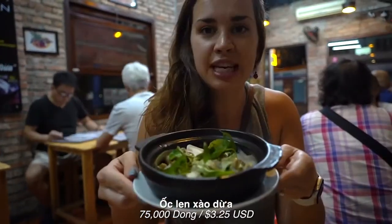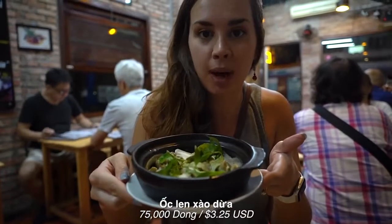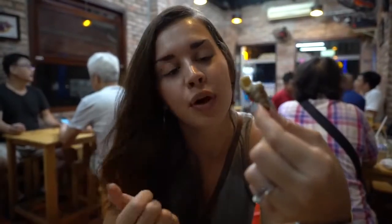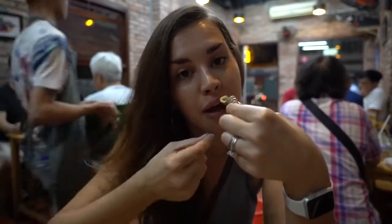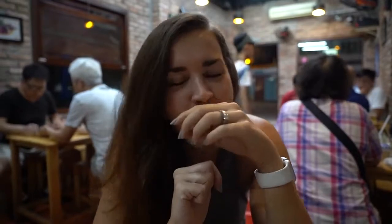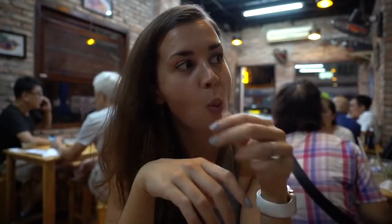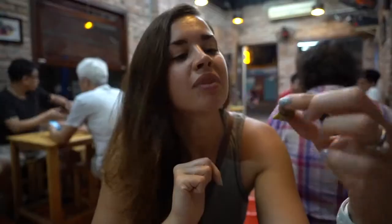This is a sucking snail. So their snail's cooked in a green coconut milk curry sauce. So as you can see, there's nothing to poke and pull here, so you literally have to put the whole thing in your mouth and suck until you get the snail inside. It's so hard. I couldn't do it. Who knew that I'd be terrible at sucking things? Alright, it's coming out. So awesome.